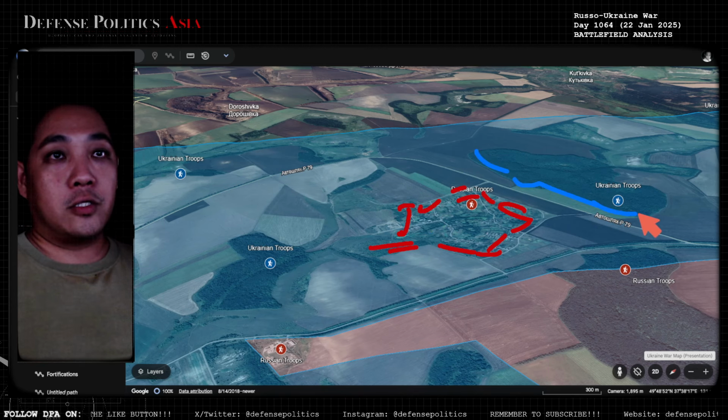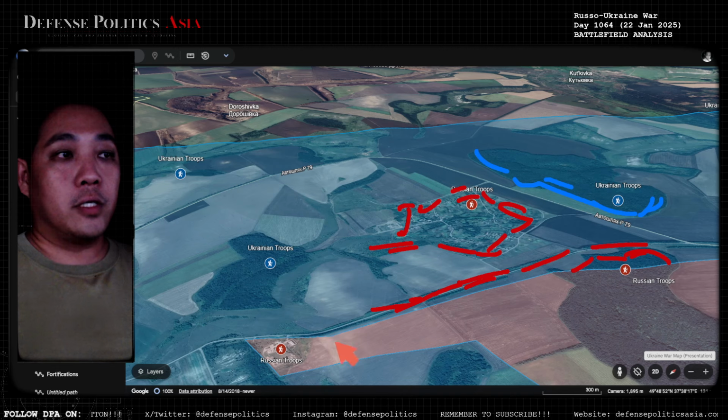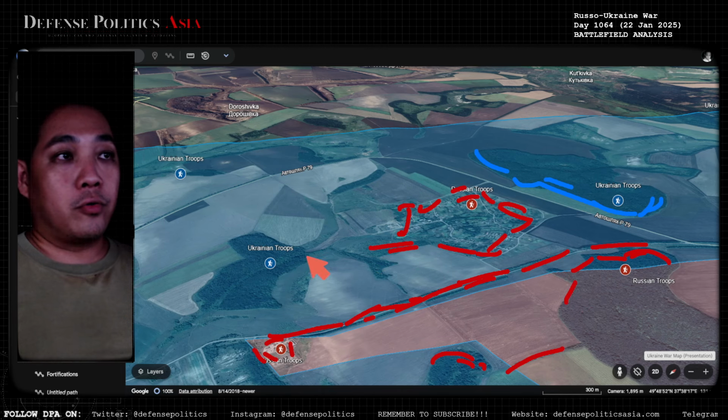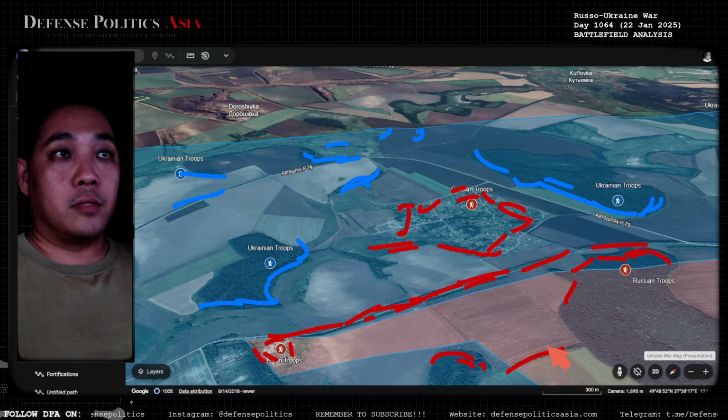The Ukrainians still have this forest. They still have these positions around here. I'm quite sure the Russians have taken this, and of course all of these roads crossing around here, and they have these buildings here. So they probably have all of these tree lines, and this forest is clearly under Russian control as well. So these are the Russian positions. Ukrainians could potentially have positions along this forest and along the road in the north, the tree lines north. Yeah, so that's the Ukrainian position.